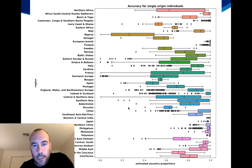Now, down in Nigeria, if you look at this box plot, a person from Nigeria in their reference sample is only going to show up with around 30% of their ancestry from Nigeria, all the way up to like 60%. Okay, so that's not fantastic.